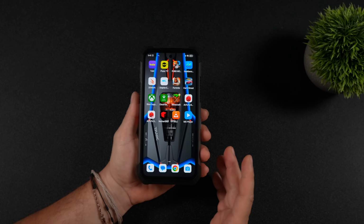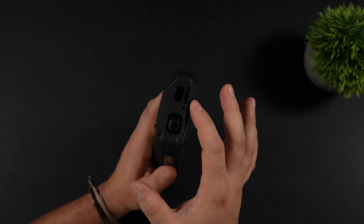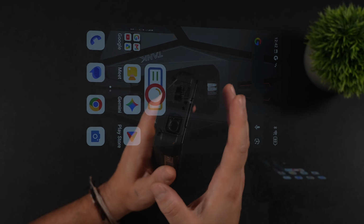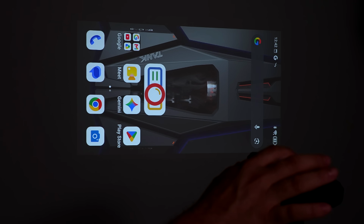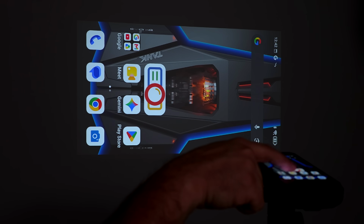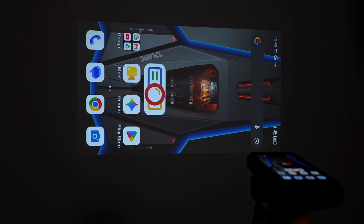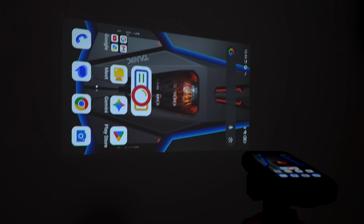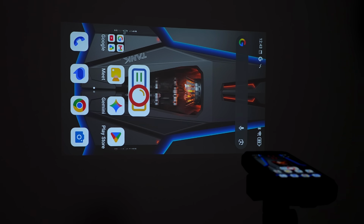But the main claim to fame here, at least for me, is that built-in DLP projector. Laser autofocus and keystone correction. And just to give you an idea, I've got this set up on a tripod, and as you can see, it's going to mirror the phone screen. I will dim the lights in a bit when we get into some gaming on it, because this thing does look really good. Up to a 2K resolution, and you can see with that keystone correction, if you've got it at an angle, it'll try to straighten it out. It does a really good job here, and that laser autofocus is also really, really handy.